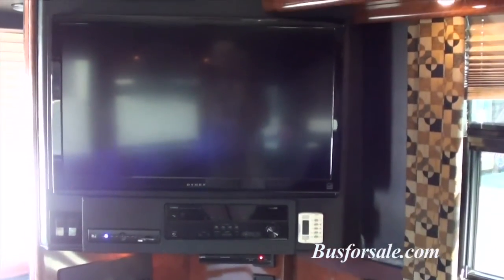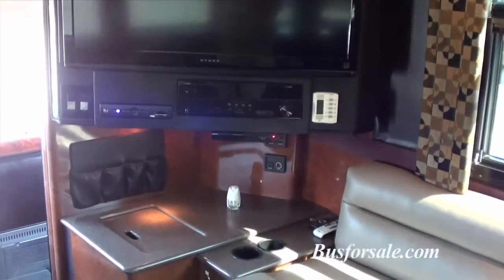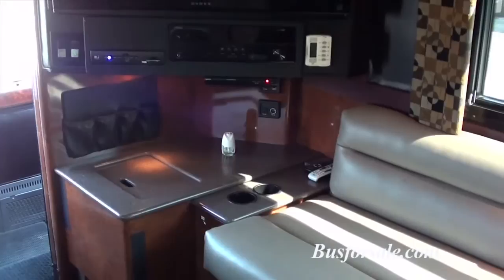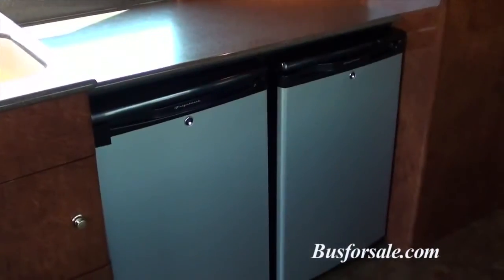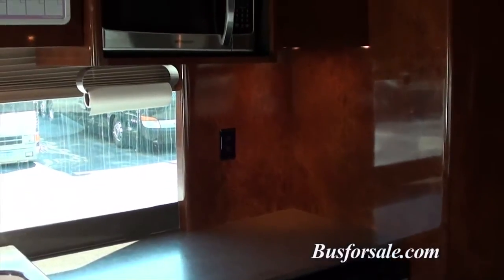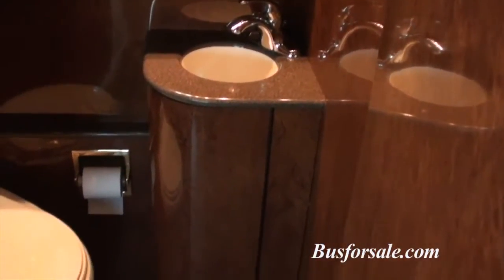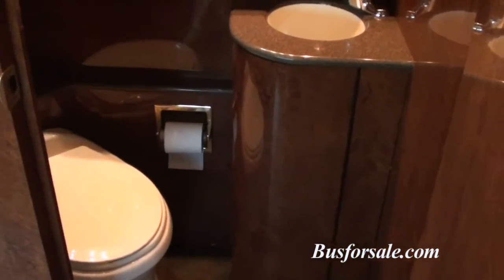It has a standard big TV in the front lounge, ice chest, 2 refrigerators under the counter, and microwave. Head with vanity.